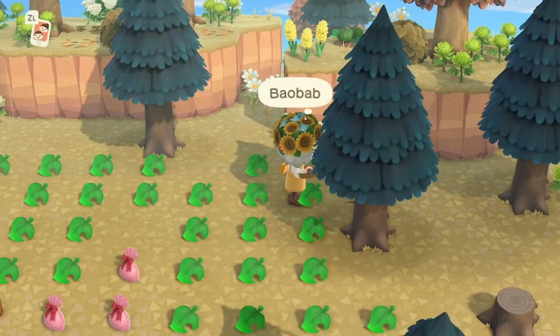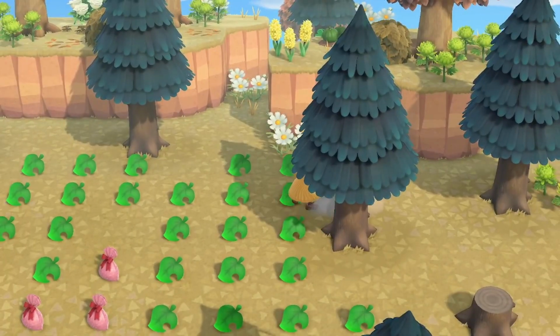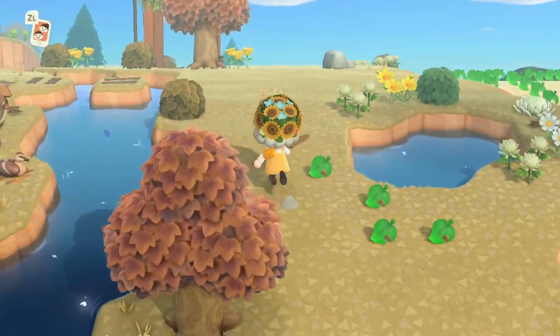Oh my god, I see a fossil. Let me grab this before I forget. So decorating my island is also on my little list, just if I have time or if I feel like it.